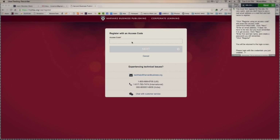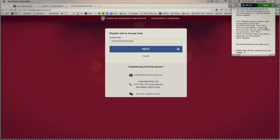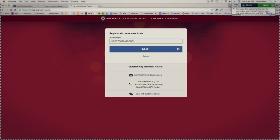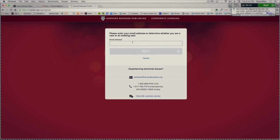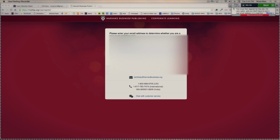So they're asking me to register using an access code. They gave me the access code to put in. So I'm following the directions word for word. And the entire time I'm talking out loud. So I'm reading the question out loud. I am talking through my thought process with, can I find where I input the access code? Can I find where I input my email address? Anything to let them see how the user experiences what they're asking you to do.